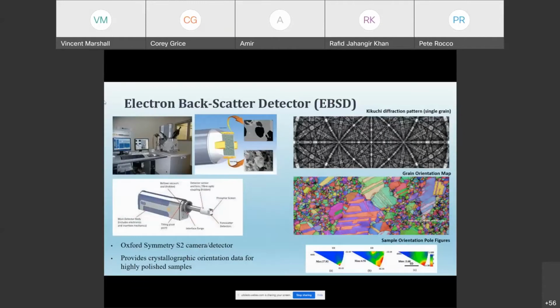And then one other relatively recently added capability is that we have an electron backscatter detector that can be used on specially highly polished samples to essentially identify the crystallographic domain and orientation of individual grains. So essentially it's got just this detector at it. The detector itself can be used for imaging directly, or it can use the electron beam bombarding the particles. When each electron beam hits an individual particle, it has this three-dimensional diffraction phenomenon going on. And basically this detector here analyzes that. It's called a Kikuchi pattern for each individual crystallite.